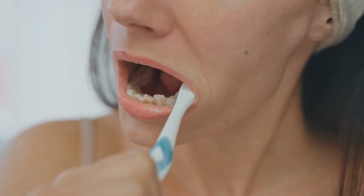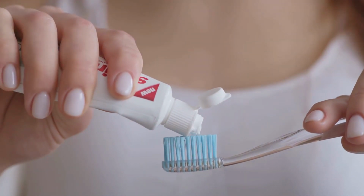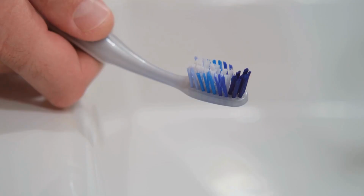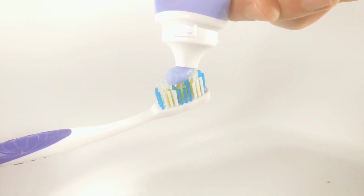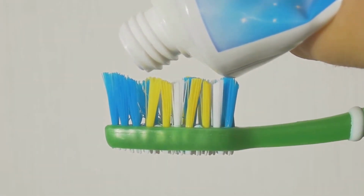Then you head to the bathroom to brush your teeth. You've been buying the same brand of toothpaste for years. Suddenly, your tube seems to run out faster than before. Upon closer inspection, you realize the tube is the same size, but the amount of toothpaste inside has diminished. In both of these instances, you've fallen victim to shrinkflation.